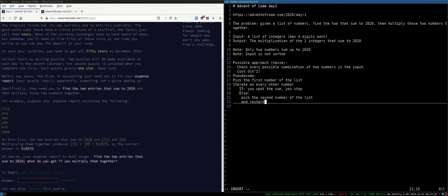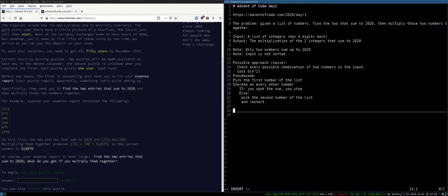Okay, so what does it mean? Given the worst case scenario, let me write this. The worst case scenario is that the two numbers are placed in position n and n minus 1, so at the end of our list. And that means that we need to check every other possible combination and throw away that result.